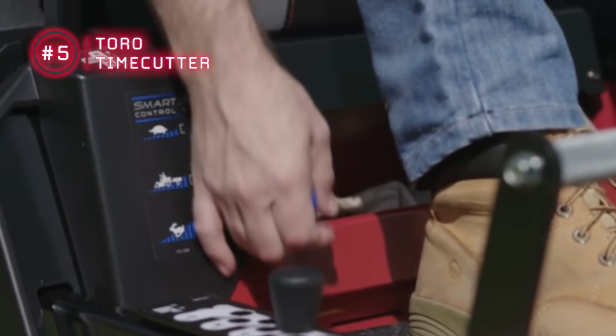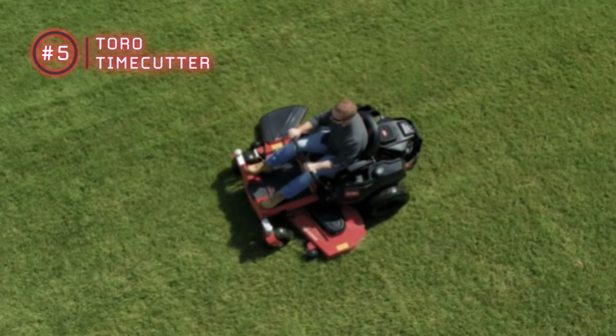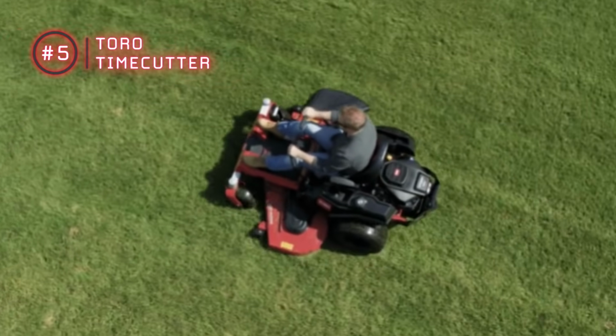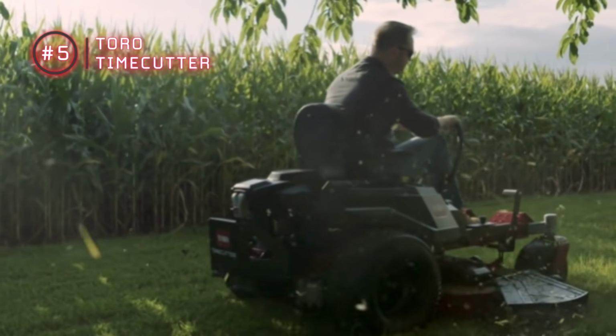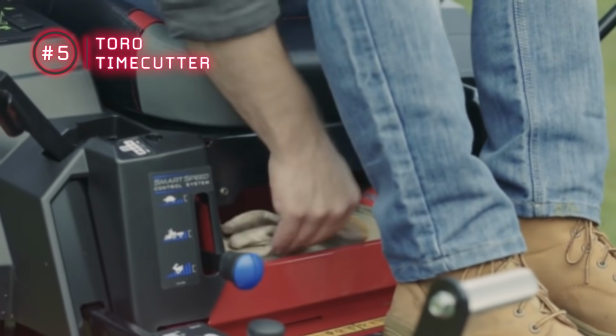The Toro Timecutter, while there are a lot of haters out there, is simply a classic. I have seen a lot of these mowers with tons of hours, and while they look like junk and are squeaky when they get to about 1,000 hours or so, they still have a lot of life left in them.